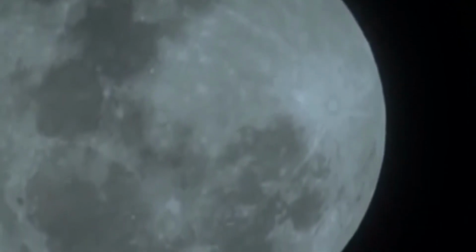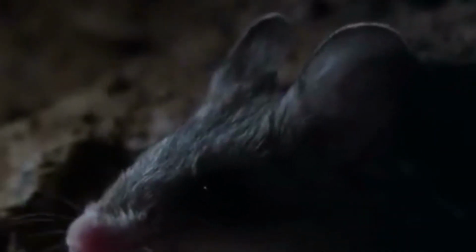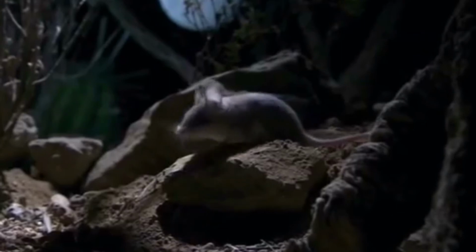She's a wolf in mouse clothing. The mouse's ghostly howl stakes claim to hectares of Sonoran desert.